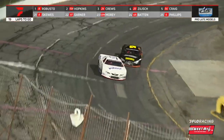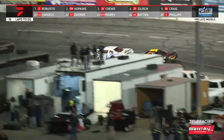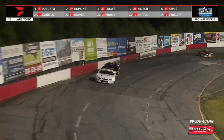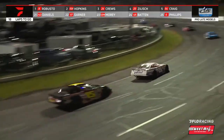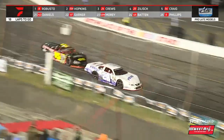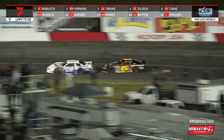You see Connor Zilisch getting by the lap traffic, and perhaps even a little bit of contact there as he was trying to make his way by. Hopkins that last time, you could really see trying to wrap the bottom. But again, remember what Hopkins was able to do a little bit earlier in this race on those restarts, was able to go way up to the top. I wouldn't put that outside that happening especially with the fact that, oh, by the way, getting bigger in the windshield of Isabella Robusto and Hopkins right here, lap traffic up the road.